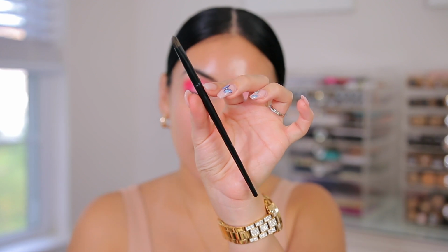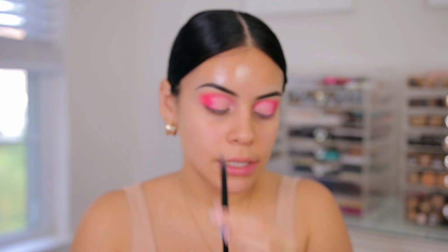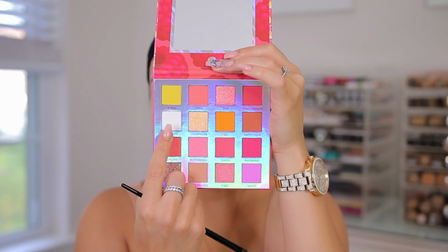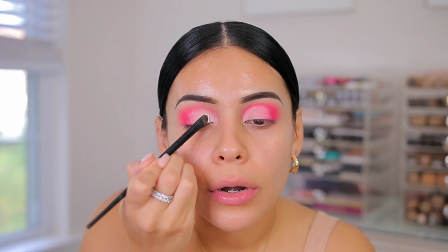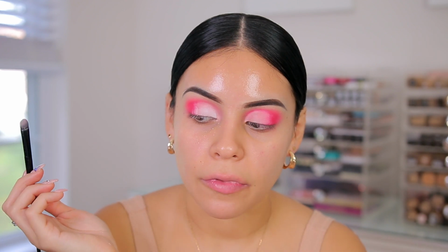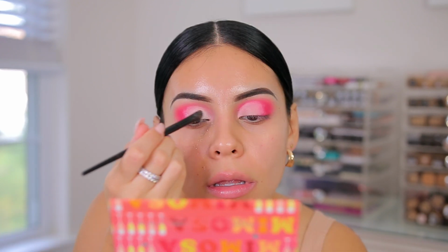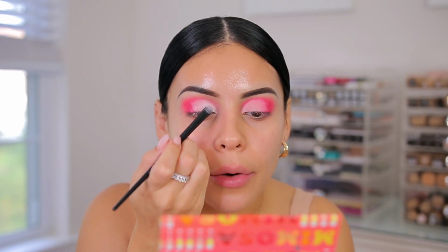Okay, and then I'm going to use the Nazanin Kavari number 7 brush, which is a flat shader brush. I'm going to set that concealer with this color right here, the white shade. This one is in Chilled. Right over that concealer. This color does have some fallout, but I feel like most white shades do. The good thing is with white shadow, you can just rub it away really easy because it's almost like powder.